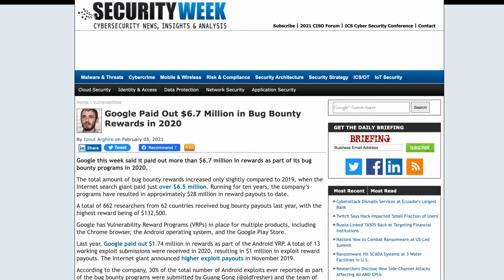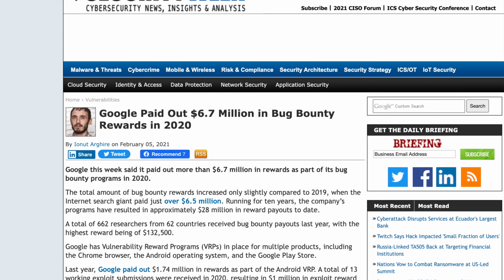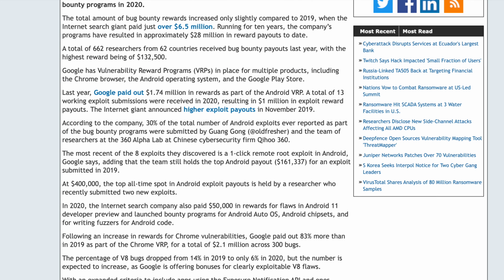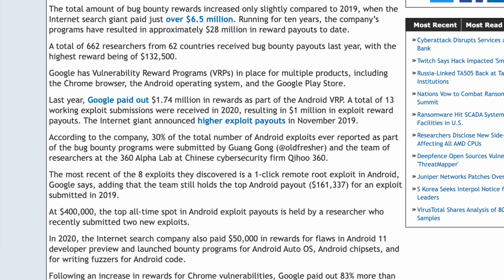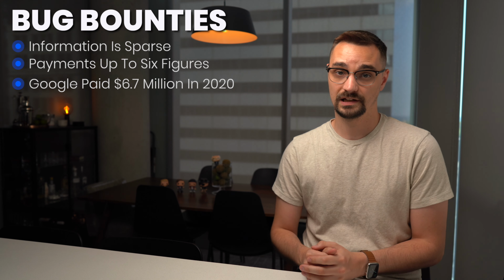For example, Google paid out $6.7 million in bug bounty rewards in 2020 alone. The money was split among 662 researchers in 62 different countries, with the highest reward being $132,500. Generally speaking, bug bounty programs are looking for security exploits.